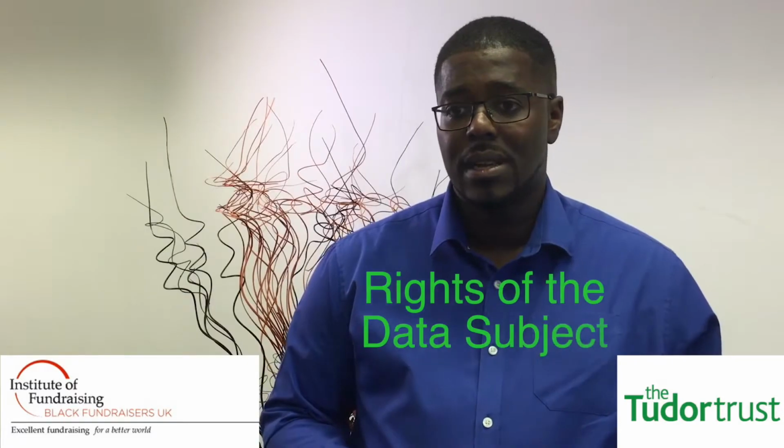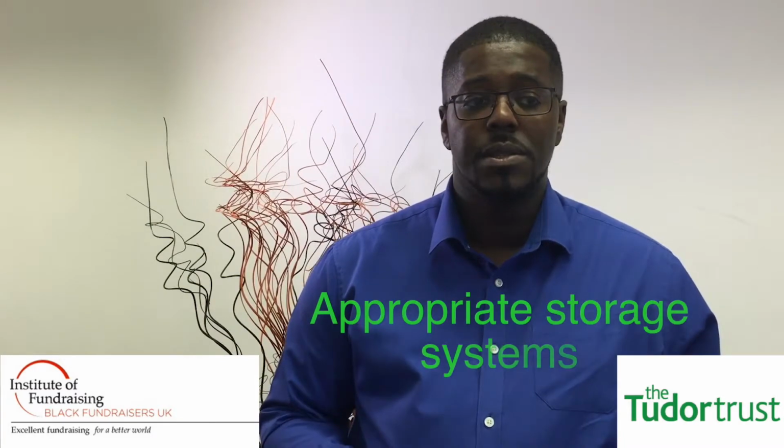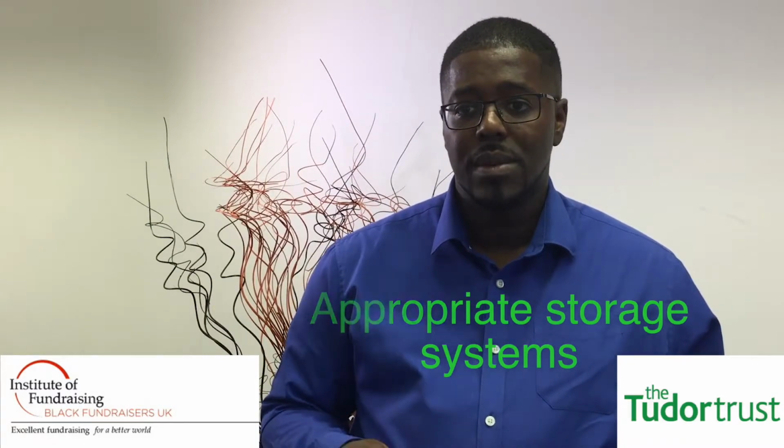The rights of the data subject. Now this is a really big one. There's a massive change in relation to the right to be forgotten by that data subject. Data minimization. So this is where you try to minimize the amount of personal data that you collect from any individual to ensure that it's worthwhile and accurate. And then finally, appropriate storage systems. So this one is quite a big one for small charities particularly. We know that a lot of organisations don't have the correct storage systems, and this is quite an essential part of making sure that data protection within your systems is by design.